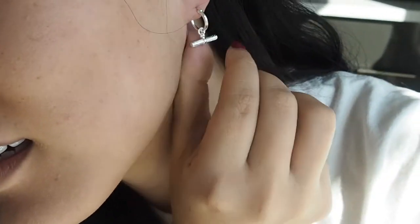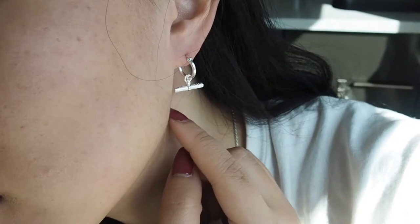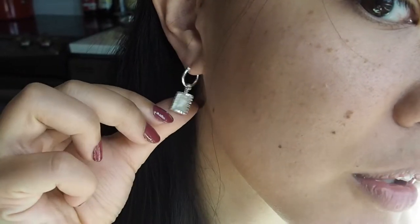Oh, there it is. There we go. Worry about what? That my hole was closed? No, that you're gonna like pierce something. Pierce? It's impossible to pierce a new hole just with earrings. I don't know. Never know. Did I put it on right? Maybe I didn't. No, I did.